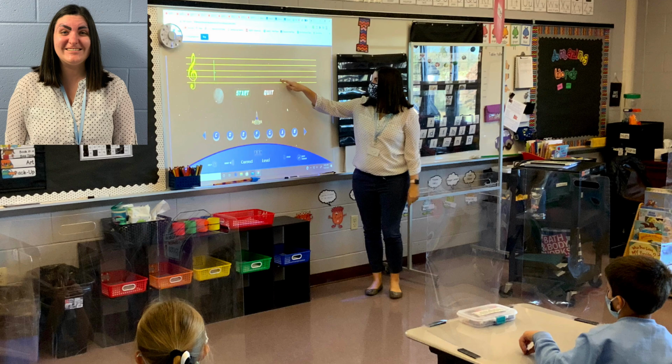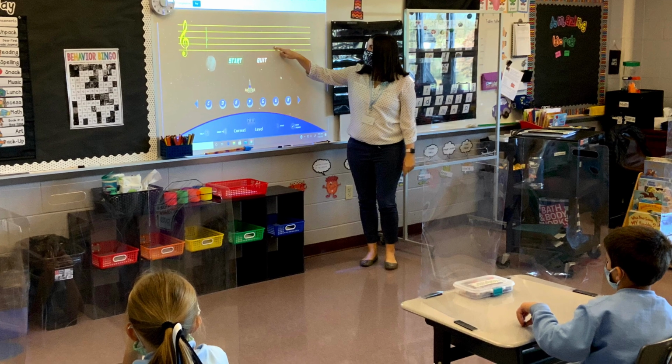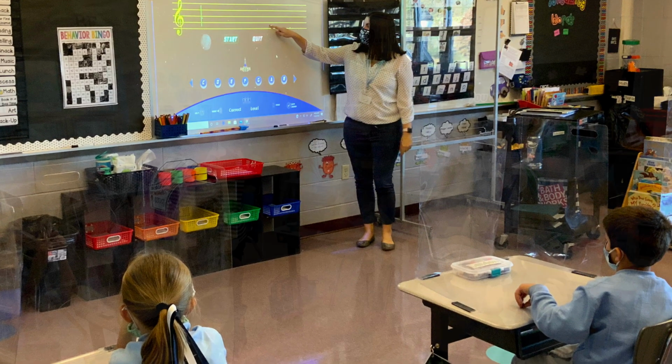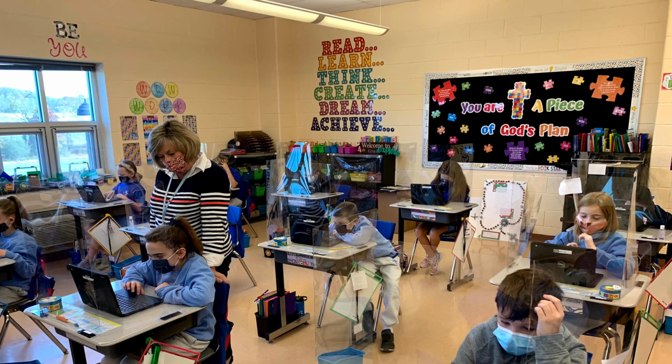During a normal school year, our specials teachers would have their own individual classrooms, but this year our specials teachers travel to our students. Here we have Mrs. Kowalski teaching music. Mrs. Kowalski sees grades K to 8. Our students are lucky enough to see Mrs. Maloney twice a week. She teaches library and technology to grades K to 8.